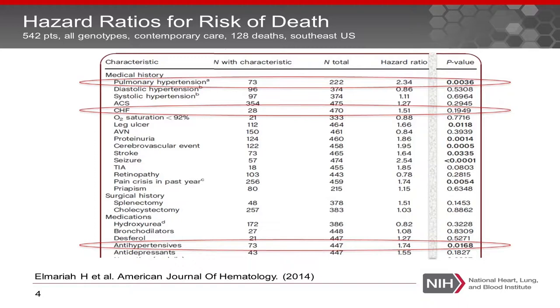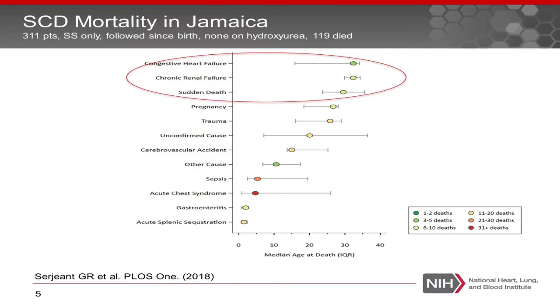So Professor Sargent, thank you for letting me use this figure. The reason I like this figure is that if you look down at the bottom, these are the causes of death based on the age at which the person died. It's pretty intuitive that the younger patients die of infections, sepsis, acute chest syndrome. Older people, older in this case meaning 30s and 40s, unfortunately, are dying of heart failure, renal failure, and sudden death.